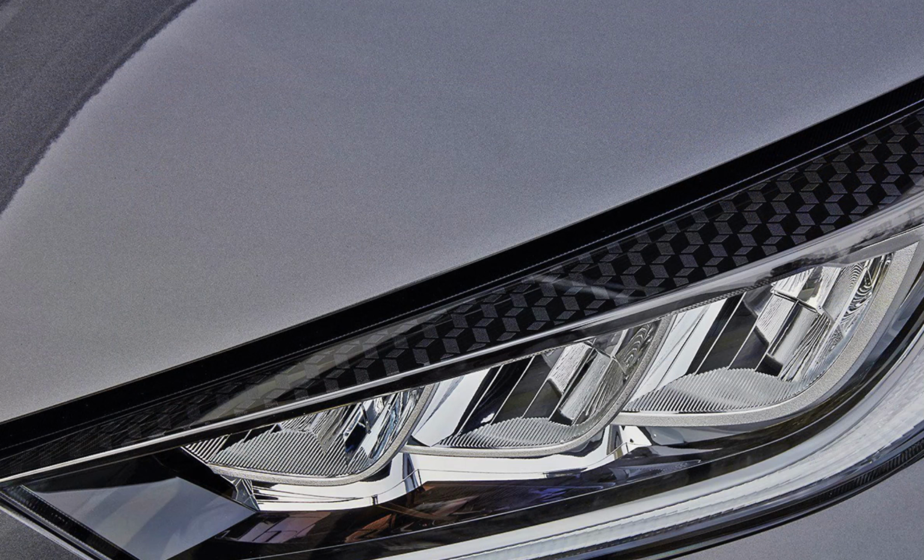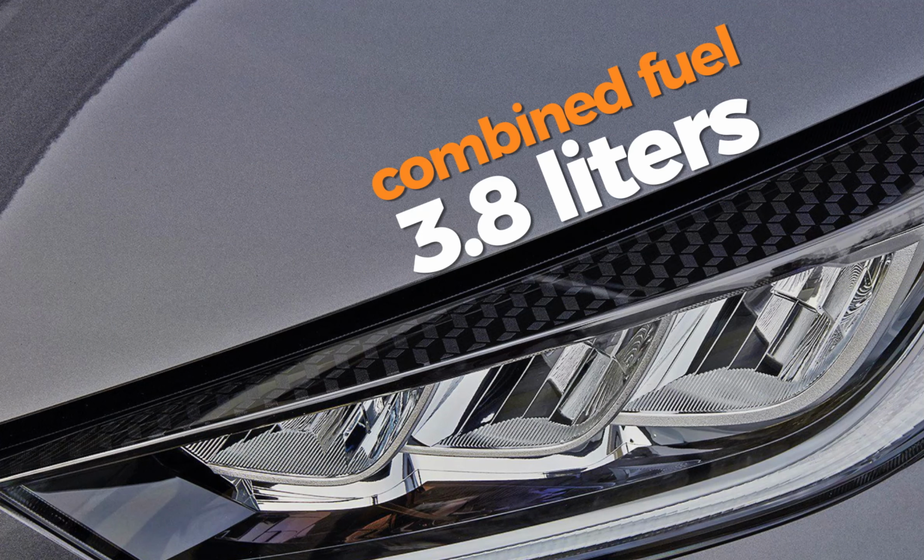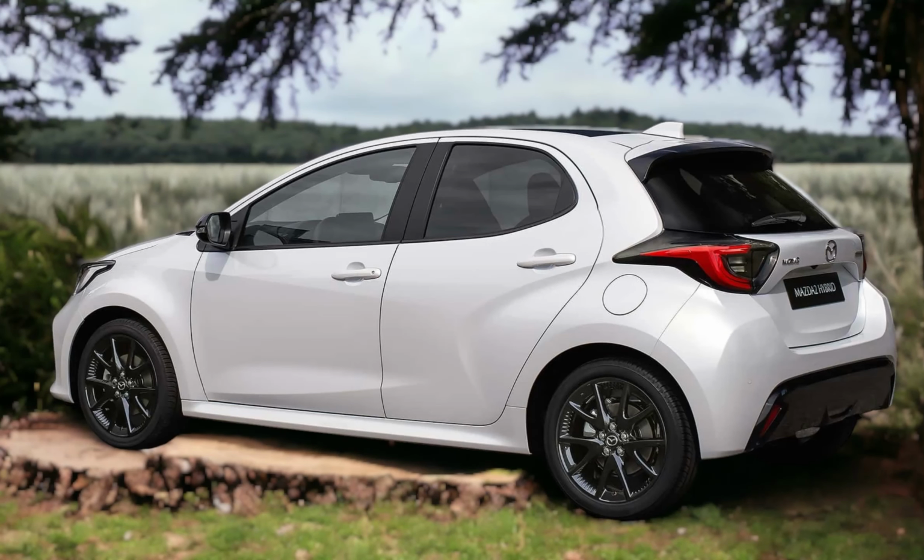However, the most noteworthy feature is its combined fuel consumption of 3.8 liters per 100 km, making it one of the most fuel-efficient hatchbacks in the market.